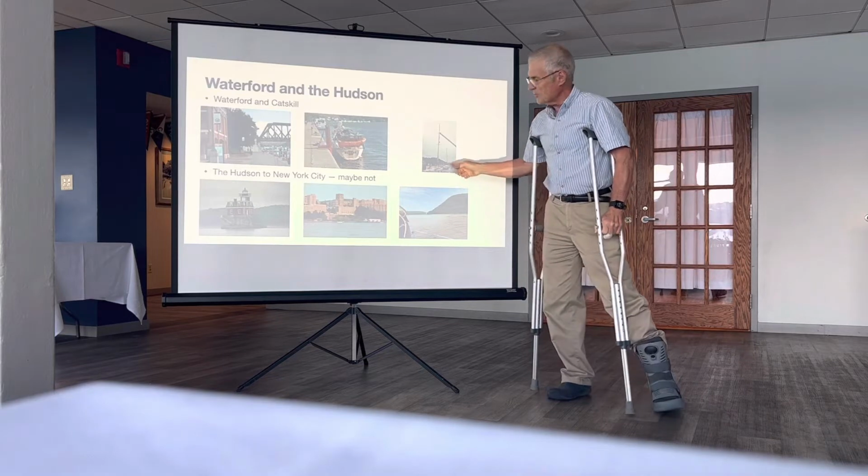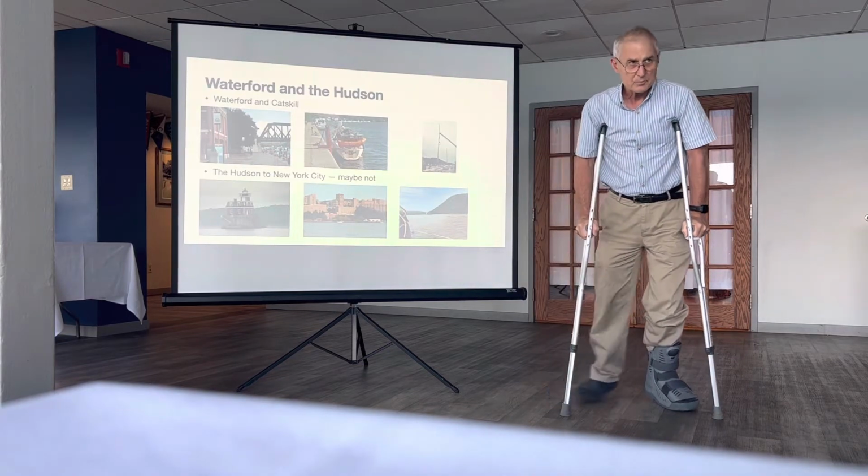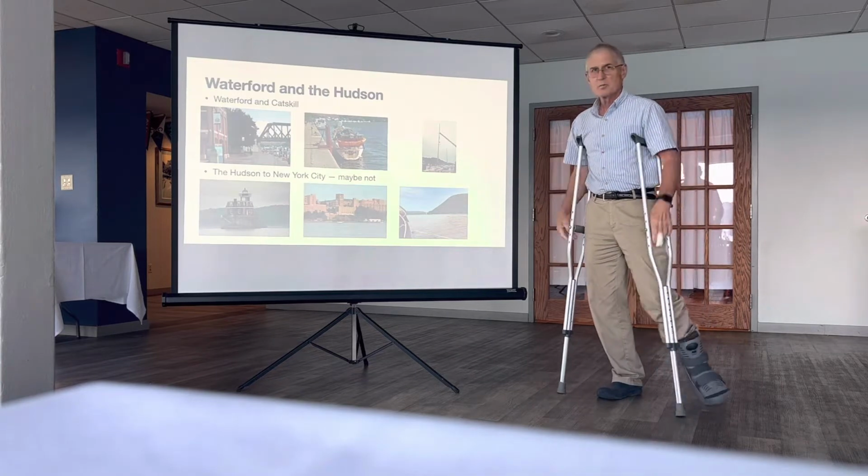About 40 miles south of there, there's an inlet that you can go into where there are a couple of marinas that'll put your mast back up. And that's what we did. There are 2 marinas there.